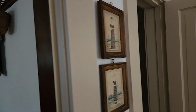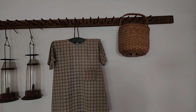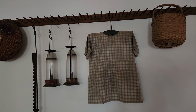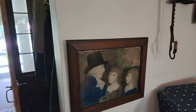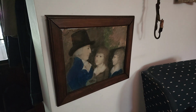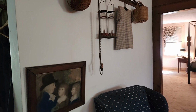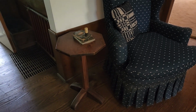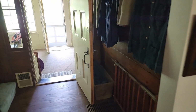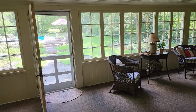So we're gonna go around the corner and we're gonna go upstairs. There's one bedroom upstairs. We'll go check that out. Love that. Amazing peg rack there on the wall. Oh, and look here. Another beautiful piece of artwork. Lovely little table. Let's do this little room right here with the early wicker, and then we'll go up this amazing set of stairs.